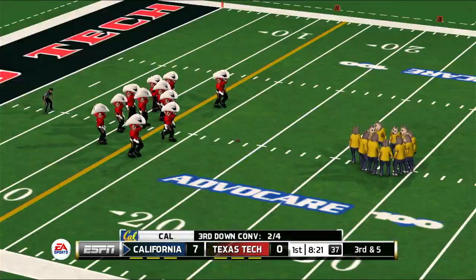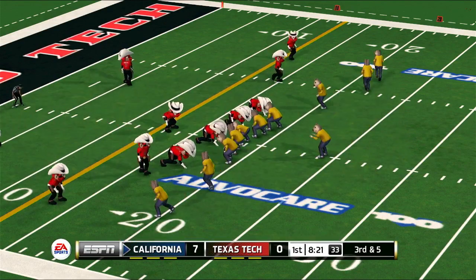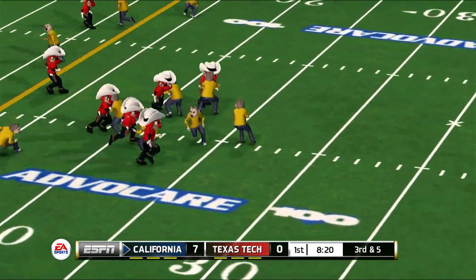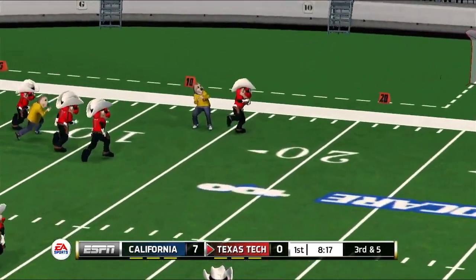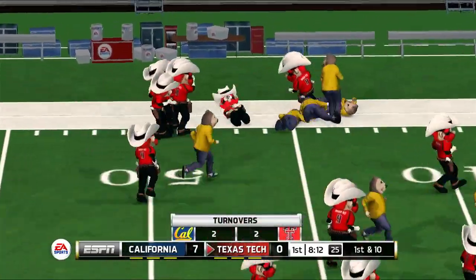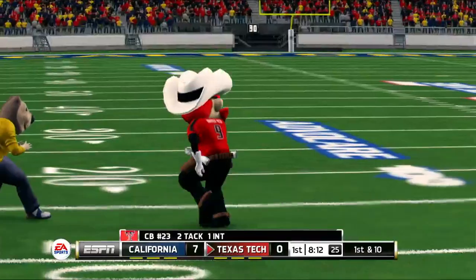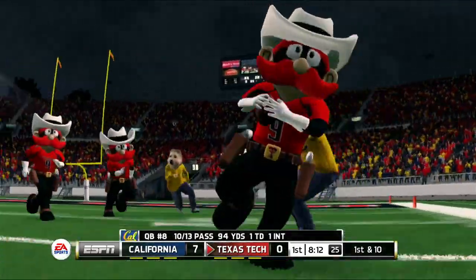And once again, they'll come to the line trying to convert on third down. There are five wide receivers split out. The quarterback in the gun. Passes to the right. It's picked off. He gets hit out of bounds at the 47. Good job to pick that ball off. He did a great job at getting in that passing lane and coming away with the ball.